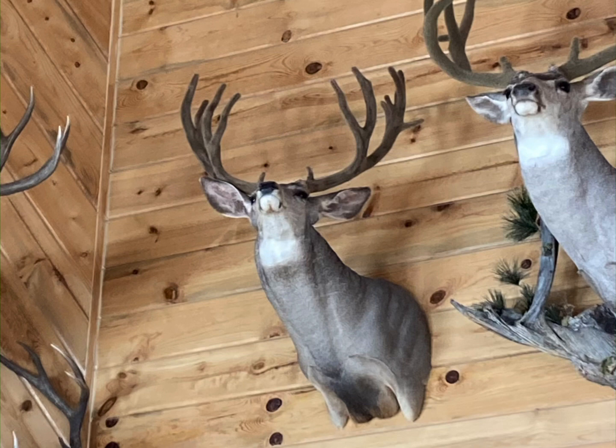I mean, what a cool buck. He's just a beautiful specimen of mule deer, and I was super, super excited to get him.